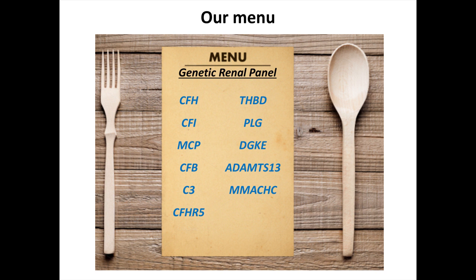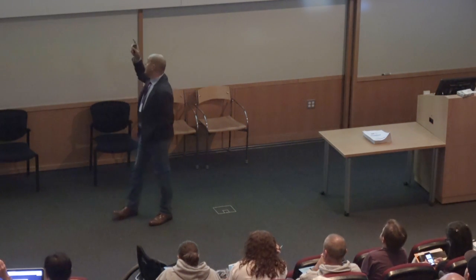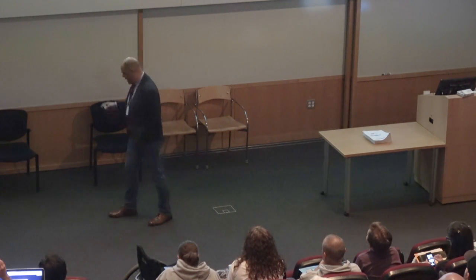But we have also 2 other TMA genes. One is ADAMTS13, responsible for thrombotic thrombocytopenic purpura, which can overlap the phenotype with atypical aHUS. And we added lately this last gene, MMACHC, which is methylmalonic aciduria with homocystinuria. We added this one because the phenotype of this disease, which is a vitamin B12 defect, can overlap the phenotype.